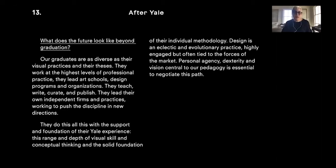And I want to just open up the conversation to talk about the same sense of diversity and depth and breadth that we've talked about in our aspirations in the program and in the university. It really typifies the graduates and the alumni of this program as well. They work across the field and in other fields at the highest levels in professional practice. They lead art schools, they lead design firms, they run design programs, they run organizations, publishing houses, professional organizations like the AIGA. They write, they curate, they publish, they make art, they program, they make technology, they research, and they work in academia, in scholarship.